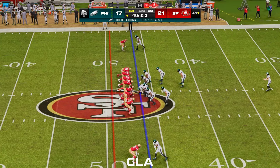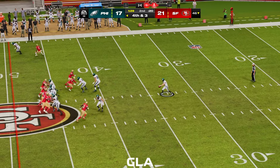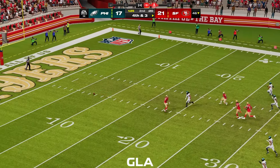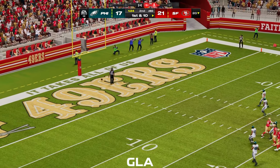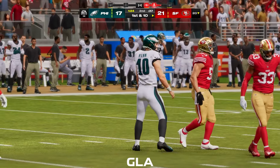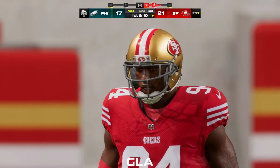On 4th down, punt coming from Braden Mann. Stop it. Hits at the 8, but it carries all the way into the end zone for a touchback. San Francisco's offense returns to the field.